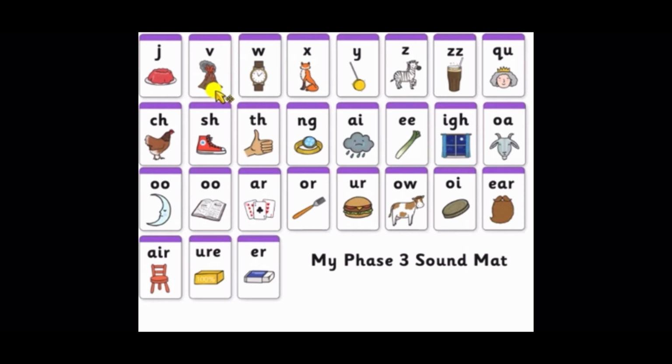J. V. O. X. E. Z. Z. A. E. I. O. U, like moon. U, like book. R.